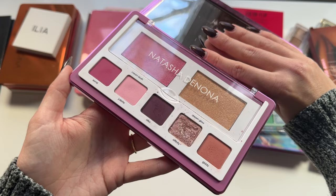The shimmers are good. The mattes are amazing. I love the layout. Like, this inspires me. I love the gradient. I feel like every eyeshadow palette should have this. Just go from light to dark. Just do this. Come on. How hard is that, right?